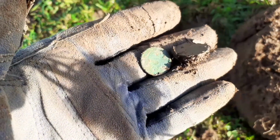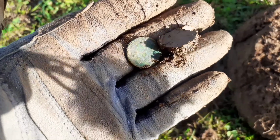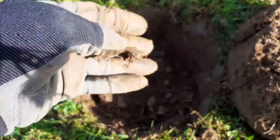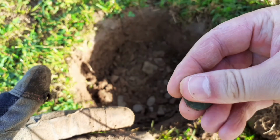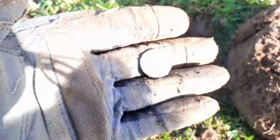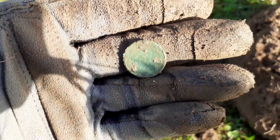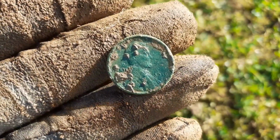Oh. Oh man, does that say 1 cent? I think that says 1 cent. I think that's American. It's going to be a wheat cent. Oh, I can't see it. Yeah, I think this is 1 cent. I'll come back when it's cleaned up. There we go. Look at that.